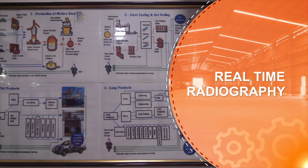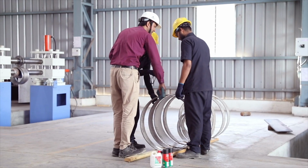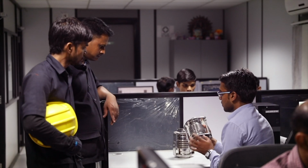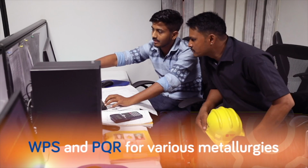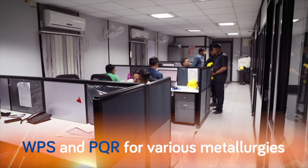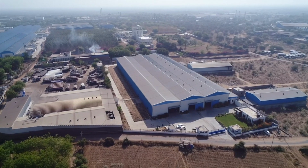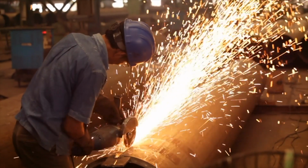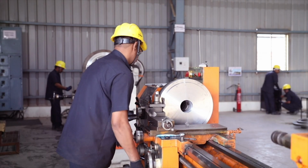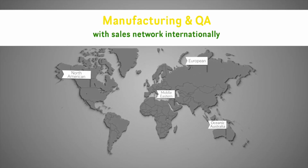Real-time radiography, digitised radiography. Our quality control staff are certified to ASNT Level 2. REPL has established WPS and PQR for various metallurgies, both to ASME and AS standards. With strong infrastructure in design, manufacturing, QA, and with an international and local sales network of agents, we are confident to serve you well.